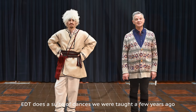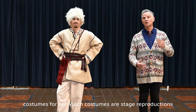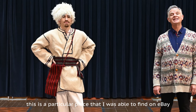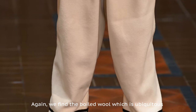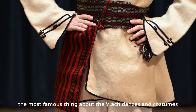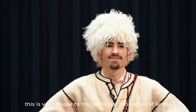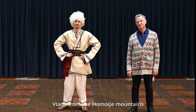EDT does a suite of dances that we were taught a few years ago, and we've been collecting these, although almost all of our Vlach costumes are stage reproductions. Most of our men's costumes that we have in our collection are stage reproductions. So this is a particular piece that I was able to find on eBay. Again, we find the boiled wool, which is ubiquitous throughout the Balkans. And the most famous thing about the Vlach dances and costumes in this particular region are the outrageous sheepskin hats that have fringes over the face of the wearer. And this is very unique to this particular sub-region of Serbia. So, Vlach from the Homolia Mountains.